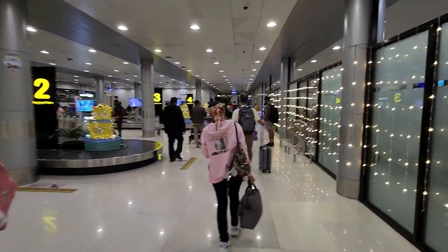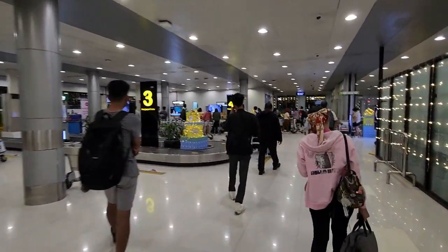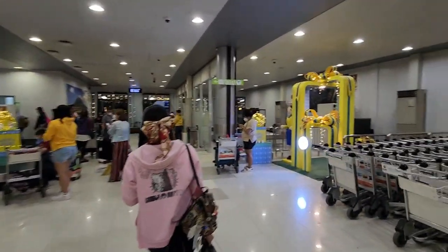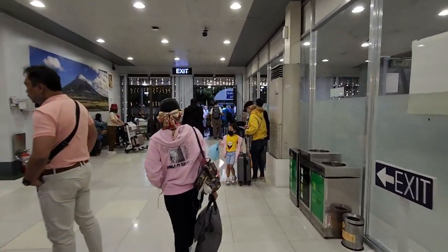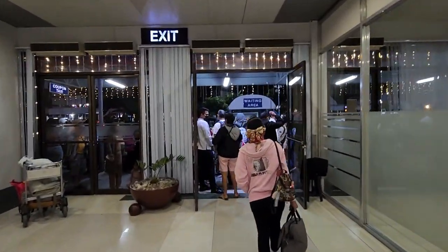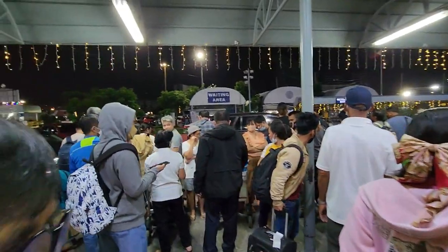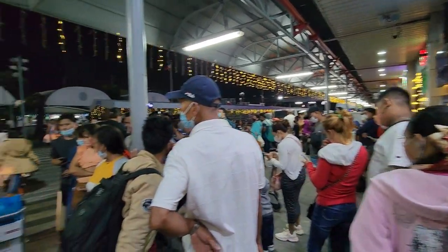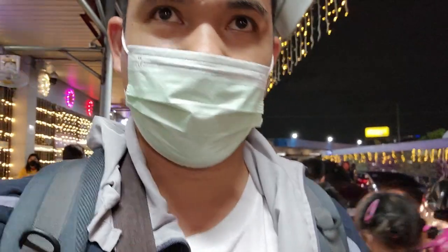And I am now finally here in Manila. Since I don't have any check-in baggage, I don't have to wait for it. So I'll just go directly to the exit. So they are still waiting for their check-in. And this is now the exit going outside of the airport. So, and I'm finally going out.